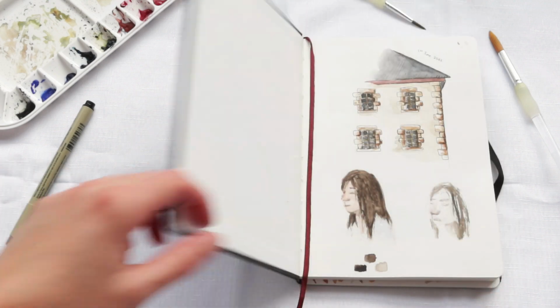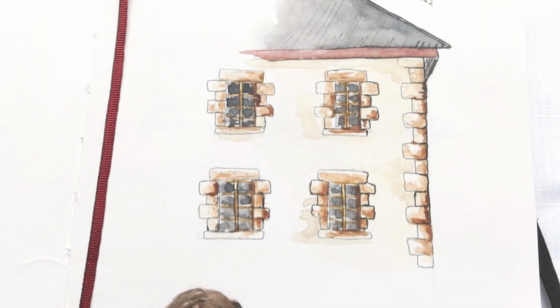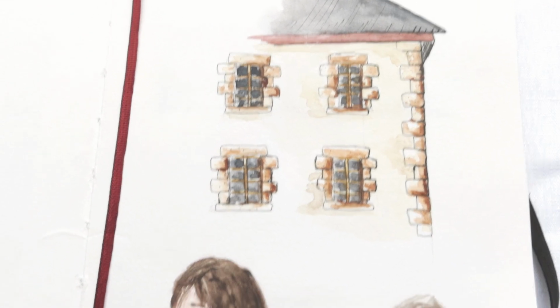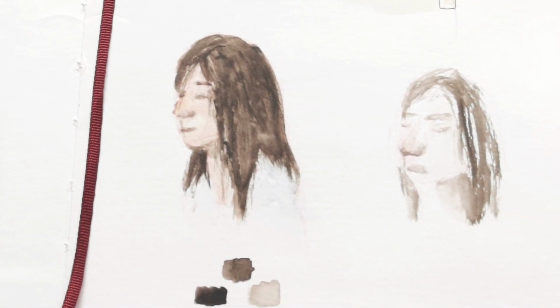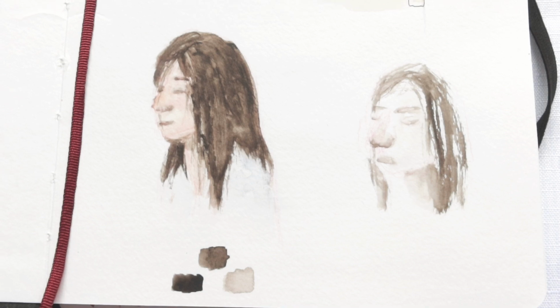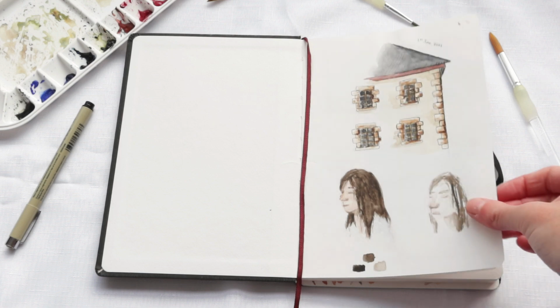So we're off to a mediocre start on the very first page. I sketched these on the 1st of June 2022. The first one was a plein air sketch of a building in Launceston. It was okay, I quite like that one. And then I tried to do some figures. I can't remember what I was really going for with these ones, if I was just practicing figure drawing or if I was practicing colours. I've put a couple of swatches down there, but yeah, I can't remember doing these.